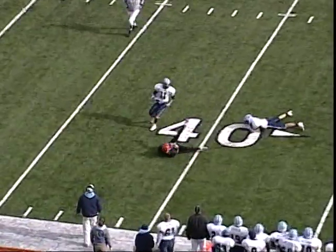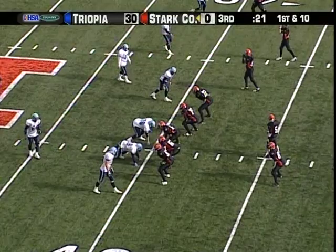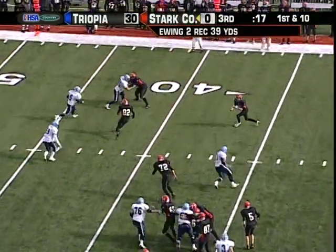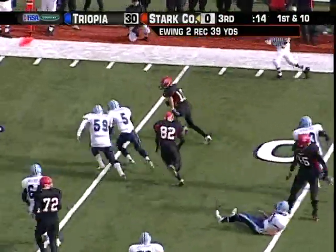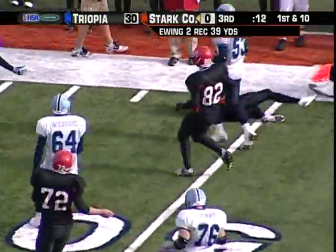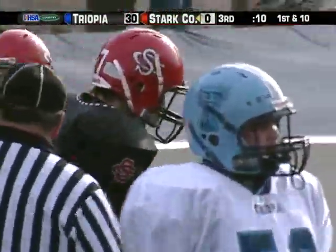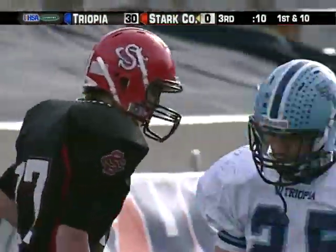And you have to start somewhere if you're Stark County. Big play there. Second catch for Ewing. Screen pass to the right. Ewing again makes a man miss. He's got a first down near midfield before he's wrapped up, and that might do it for the third quarter.